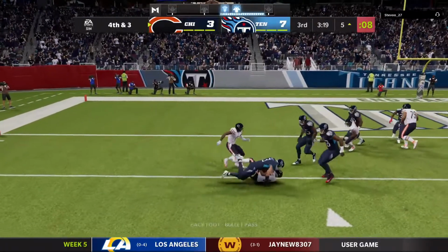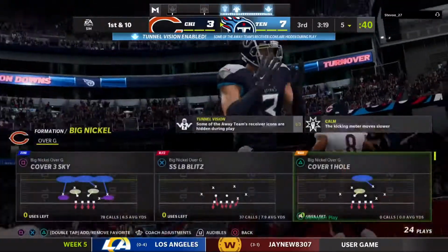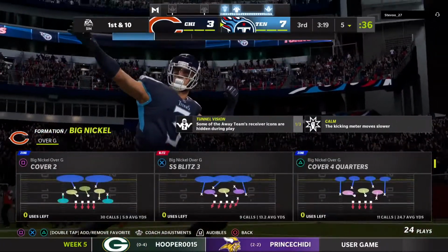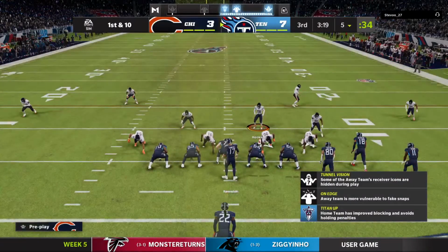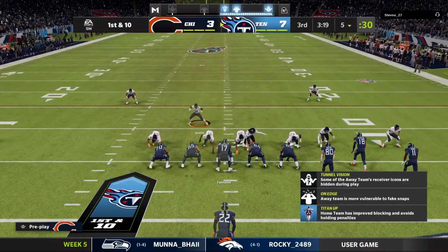Fields going to toss this quickly out wide, complete, but he will not get away. He stops short of the marker. Mike Tomlin takes a shot here, but to no avail. As a result, it'll be Titan football on the turnover on downs. Tennessee offense about set and ready to go.